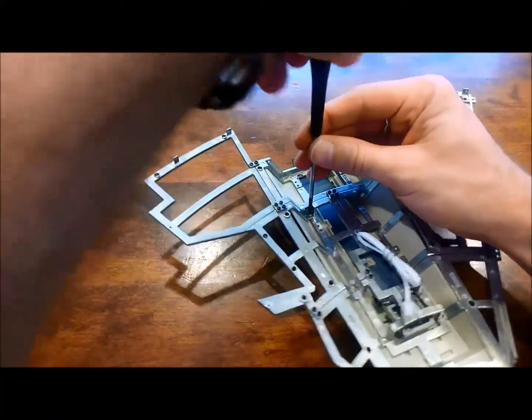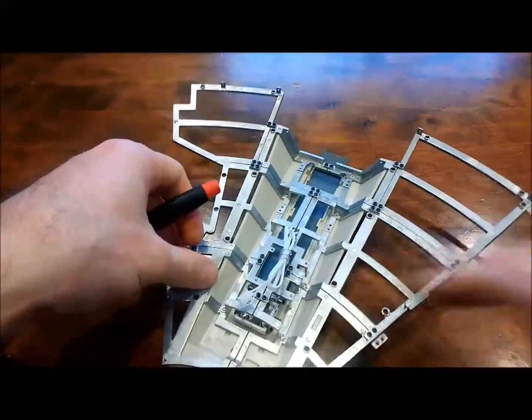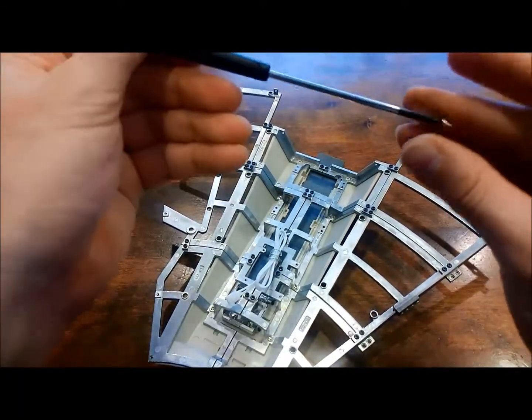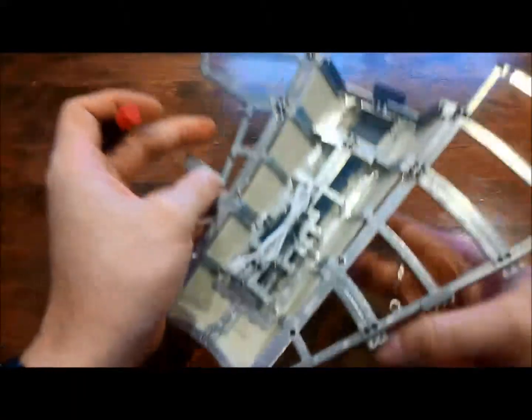At least these things are sinking nice and easy, which I suppose is to be expected because I'm just creating my own threads in the plastic here as I sink them. Still. Come on, you. Oh, come on. Get out of here. Jesus Christ. Alright.